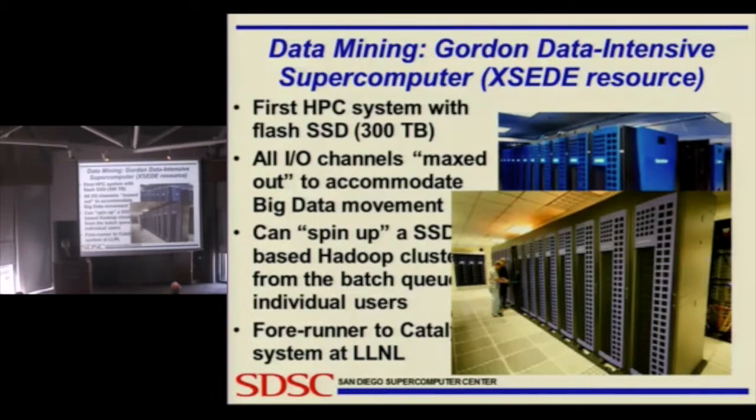There's some slight differences in the Catalyst architecture relative to Gordon. Huh? The color is different. The photographer wasn't as good.